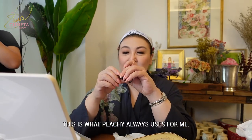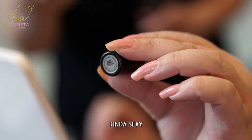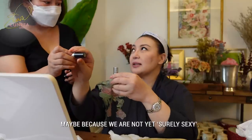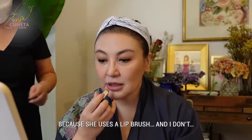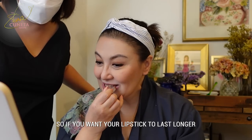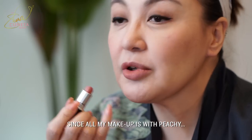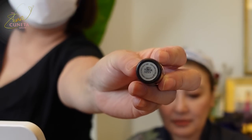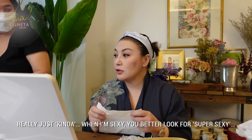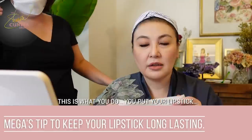Ito yung laging ginagamit ni Peach. Tinatanong ng mga tao, sa TV, di ba? Ito yung gamit natin. What does it say? Kinda sexy. Hindi pa kasi tayo surely sexy. Siya kasi nag-lip brush, ako hindi. And if you want your lipstick to last longer, ayan. Ito shade ko. Since lahat ng makeup ko ay nakay Peachy, kaya kung anong nandito. Ayan, yan si Kinda Sexy. Kinda lang talaga. Pag sexy na ako, hahanap ako ng super sexy. Paghihirapan natin yon.